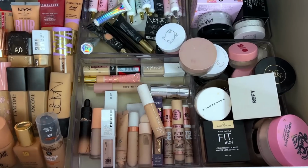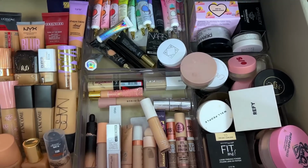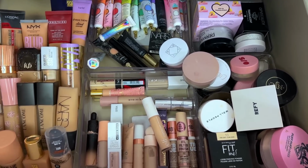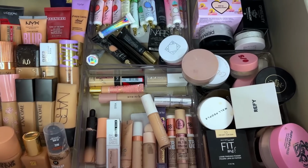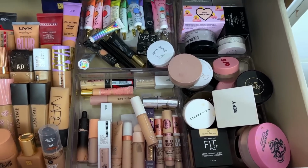So as always, please don't ask for this makeup. It's definitely a little weird. Please don't be that person. You'd be surprised how often this happens, which is why I do have to say it. But just know that I am going to donate what I can, sell what I can, and give away what I can. So I'm going to go ahead and set the camera up and we're going to get this started.